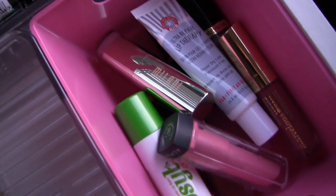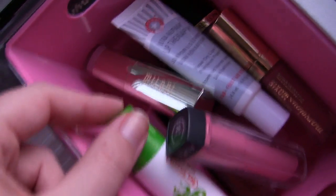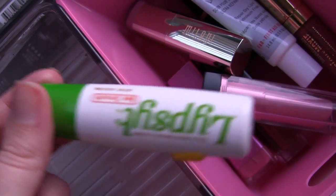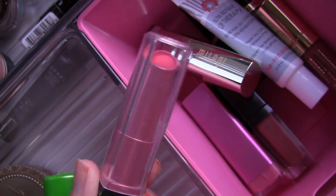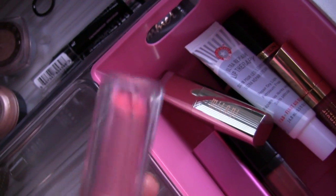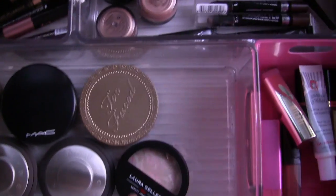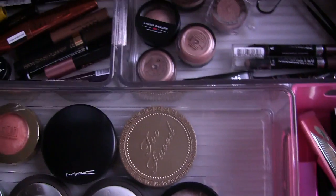And then last but not least, I have my everyday lip products here. Of course, I have my Lipsil lip balm. I like to apply this when I get ready. I have my Almay Smart Shade Butter Kiss. This is in the shade Pink Light. It's kind of like the same color as this little drawer here. I got this pink drawer at Target in the dollar section, and these clear containers, if anybody's wondering, are from Marshall's. They were all like $5 each, except for this big one I think was $7, but they're really, really affordable.